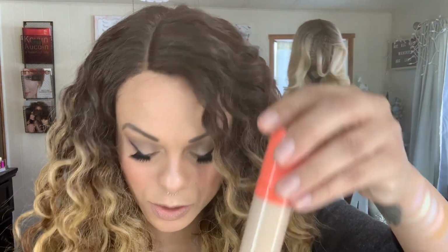Next up, I had scooped up two of the Juvia's Place concealers. This shade here is number 21. I have not used this yet, but I have been using this one. I got two, and this one is in the shade 19. I do enjoy this concealer. I use it a lot. I only really use concealer under my eyes. I think it works well.